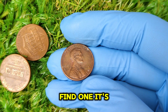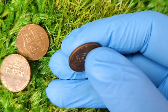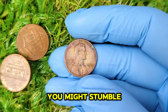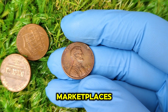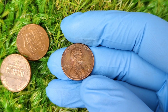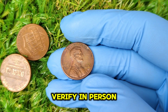So if you find one, it's important to have it graded by a professional grading service, like PCGS or NGC. Check through your pocket change or family coin jars. You might stumble upon an old penny that could be valuable. Search through coin shops or online marketplaces, but be cautious. Make sure you're buying from reputable sellers. Local coin shows or dealers may have 1983 D pennies with error details that you can verify in person.